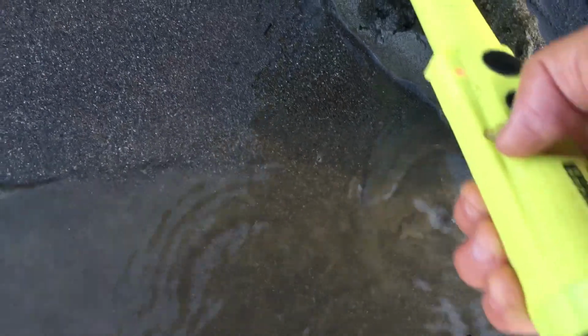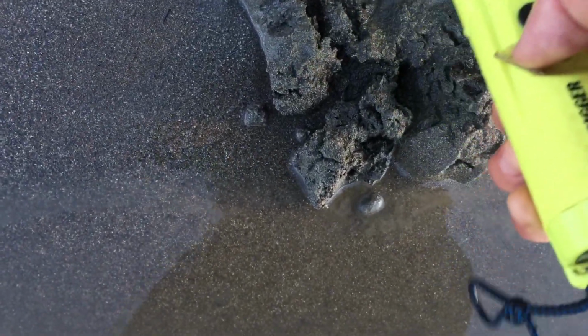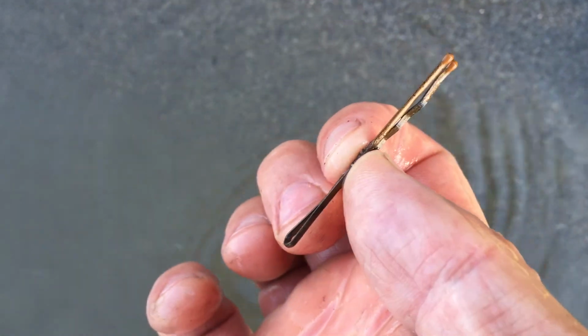The water's just sinking. Still there. Look at this thing, guys. It's floating. How'd you like that? Hey, we got it out. What do you know? That's it. Yep. Oh, come on. It is just annoying. Look at that. The hairpin. How about that?